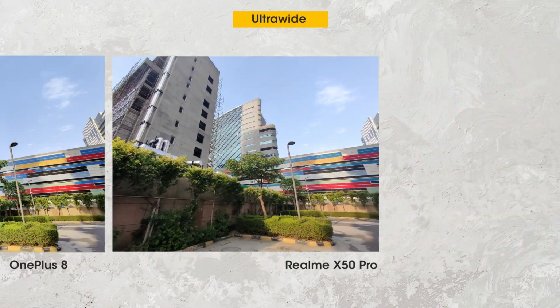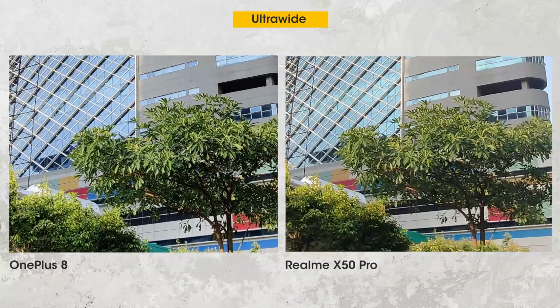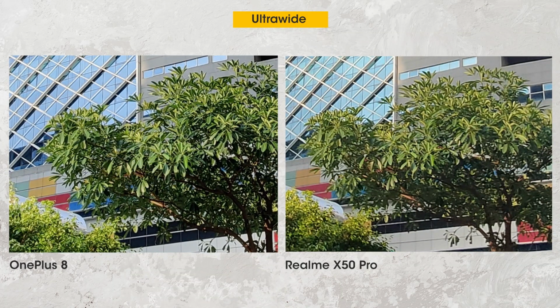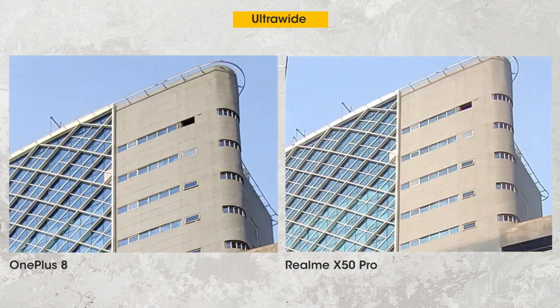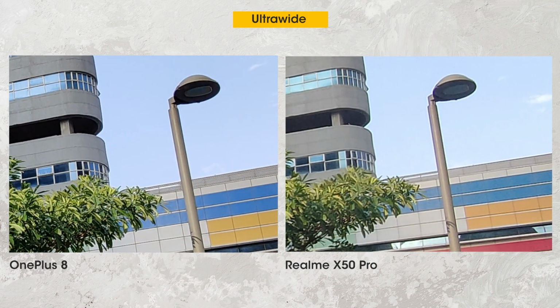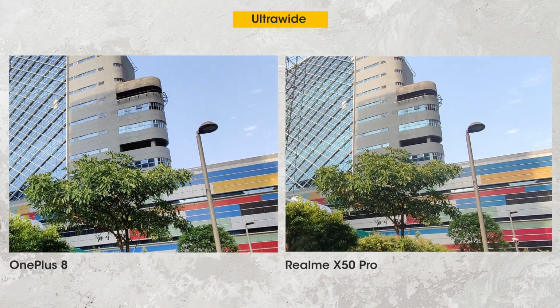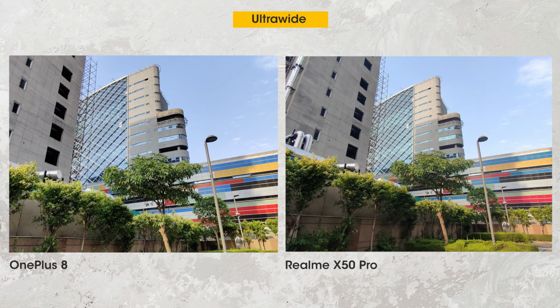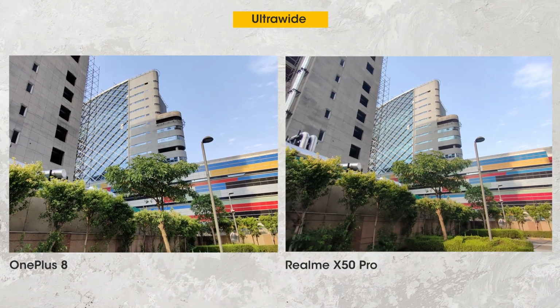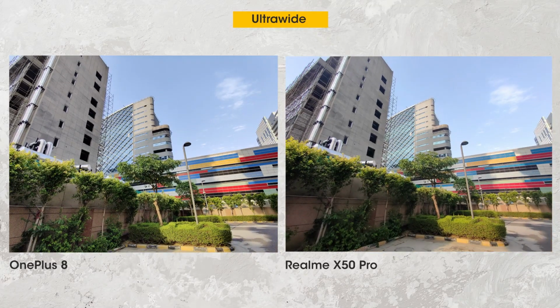Now, the Realme X50 Pro and the OnePlus 8 have dedicated ultra-wide angle cameras. However, OnePlus offers double the resolution and therefore is crisper across the board as far as details are concerned. The dynamic range performance is not too different on the two phones. I do prefer the more natural color reproduction of the X50 Pro though. Also, the Realme X50 Pro's wide angle camera has an attached lens that is a tad bit wider. All that said, the extra resolution could come in handy for ultra-wide shots, and therefore the OnePlus 8 would be my pick for ultra-wide pictures.